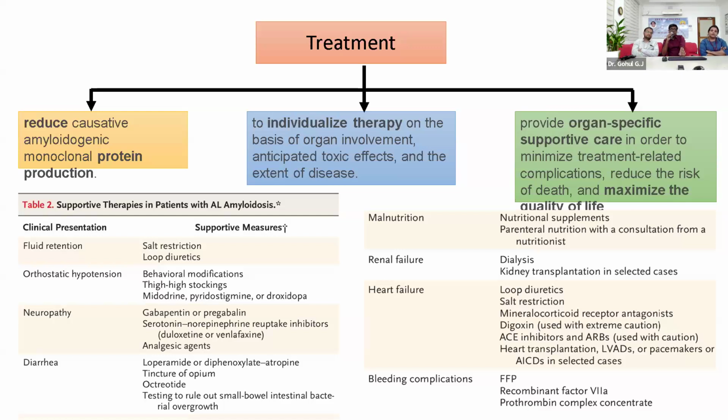Now, supportive therapies in AL amyloidosis. Usually if the patient has fluid retention, we have to step up the diuretics and reduce the salt intake. For orthostatic hypotension, behavioral modification, thigh-high stockings, melatonin. For neuropathies, we can start with gabapentin and pregabalin. For diarrhea, we can use loperamide. For malnutrition, nutritional supplements. For renal failure, dialysis, or kidney transplantation in selected cases.